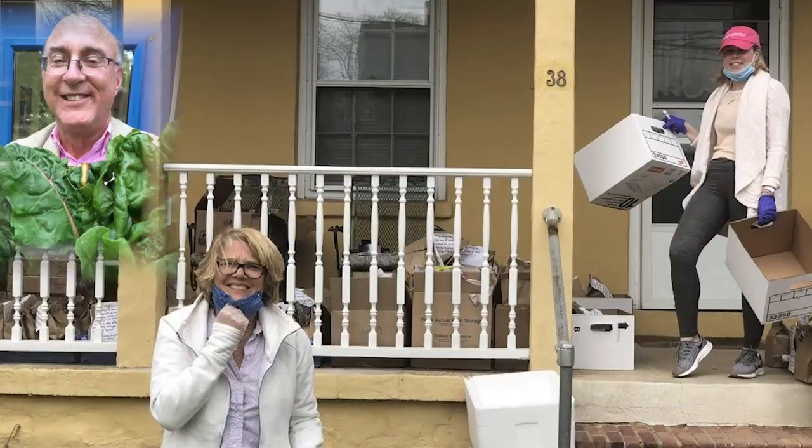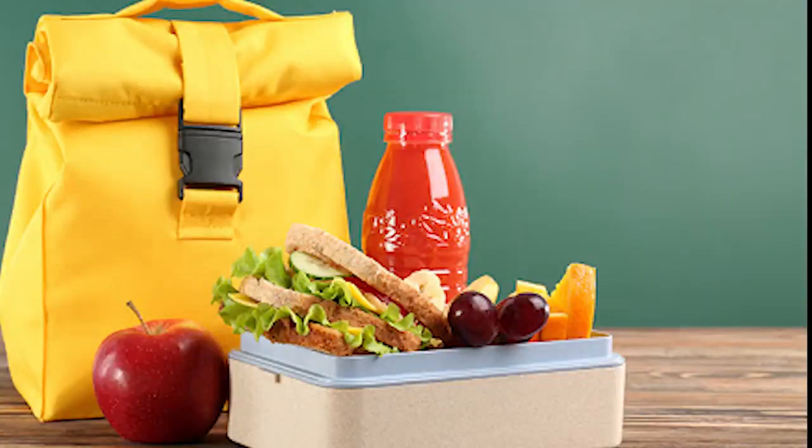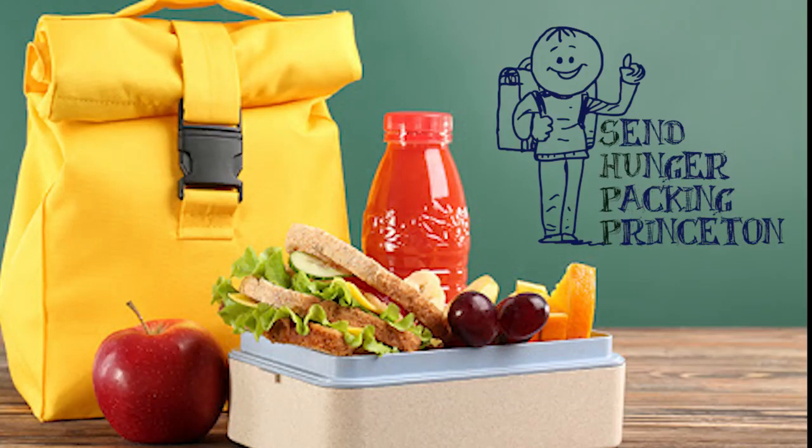Russ Wishnick, her partner and supporter of her efforts, is also the founder of Send Hunger Packing Princeton and also the chair of Human Services, and lends his support and his connections in the Princeton community to the success of the Free Store.